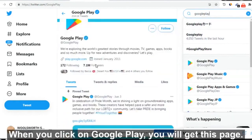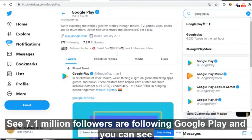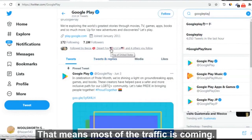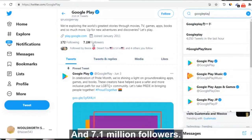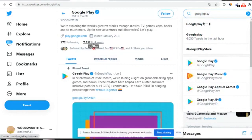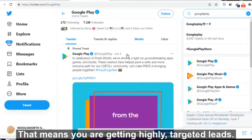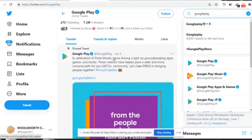When you click on Google Play, you will get this page. See, 7.1 million followers are following Google Play. And you can see the flag. It's the USA flag. That means most of the followers are from the USA. And 7.1 million followers, most of them coming from the USA. That means you are getting highly targeted laser traffic.